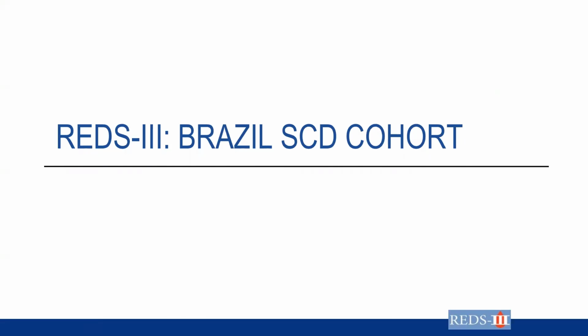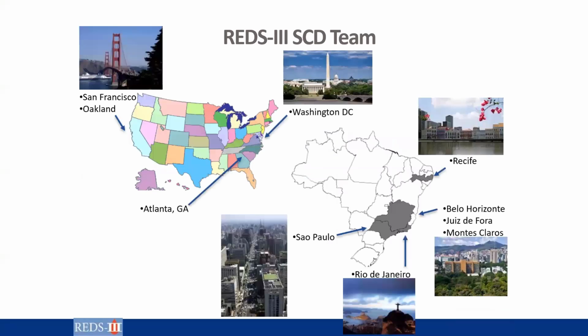Next thing I'm going to talk about is the REDS3 Brazil. I'm going to skip a lot through here because I notice I'm running long. So the REDS3 Brazil is a cohort where we collected sickle cell patients within Brazil. Brazil, within the New World, has the second most number of sickle cell cases. They may have somewhere between 50 and 75% of the number of sickle cell cases as compared to the United States, because there's a very large African ancestry that came into Brazil that brought in a number of sickle variants.